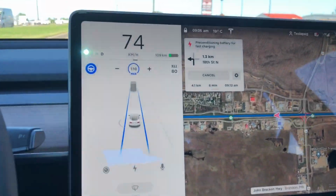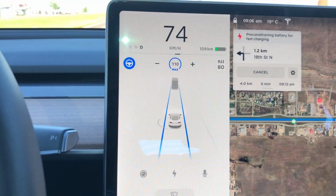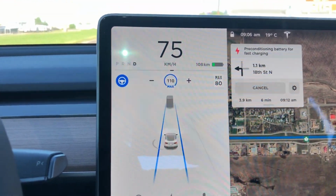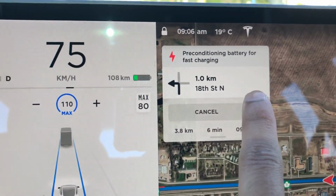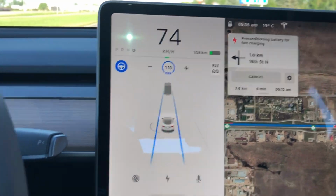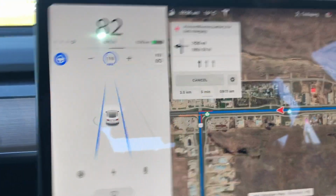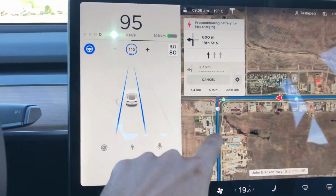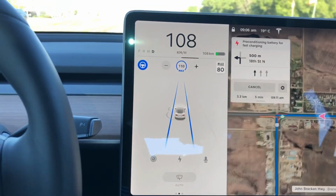So right now we've reached Brandon. We're in Brandon right now. We're just going to the supercharger. It's 6 minutes away right now. We just got to take a left in a kilometer, and as you can see here, it says preconditioning battery for fast charging. So it used to be here, but right now I guess after the update they moved it to there. Let's see how fast it is. It says it's gonna take like 25 minutes, but let's see if it actually takes that long.